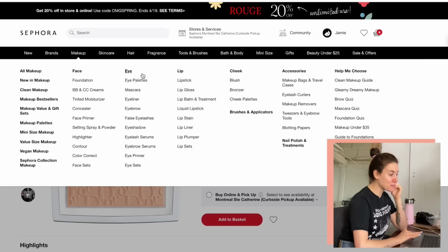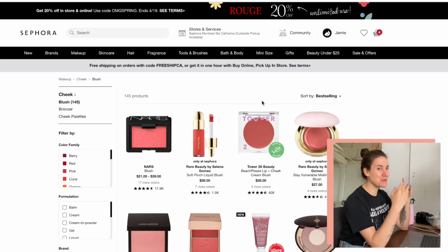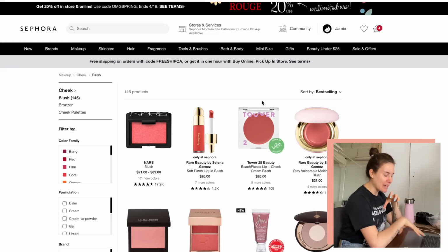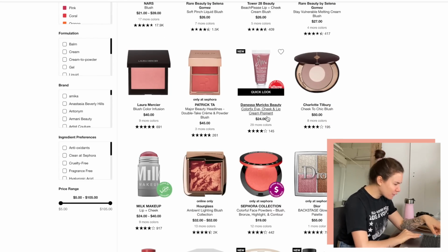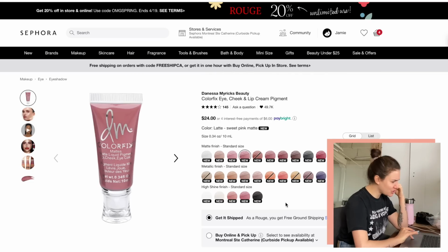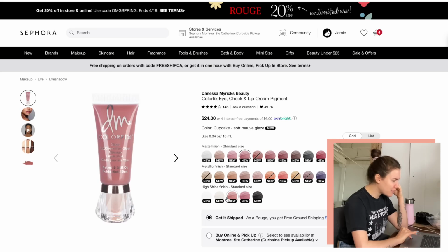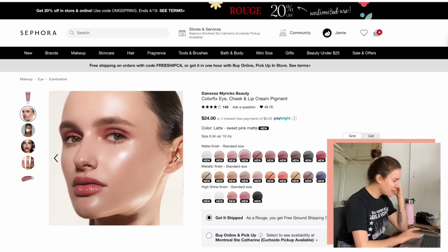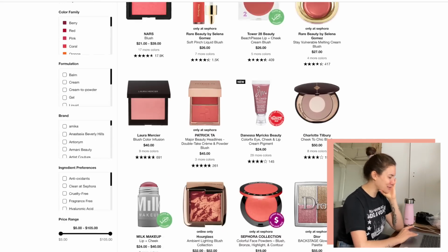Now, one thing that I know about Julia is that she really, really loves creams and liquids, just like I do. We're two of the same here. So I would love to get her some type of cream or liquid blush that maybe she hasn't tried before. The Danessa Myricks Color Fix Eye, Cheek, and Lip Cream Pigment sounds really beautiful. She has so many colors here. Oh my God. There's matte, metallic, and high shine finish. This is meant for the eyes, cheeks, and lips. I don't think I'm gonna go with this, but that does look like a really beautiful product. I kind of want to go back and purchase some of that myself.